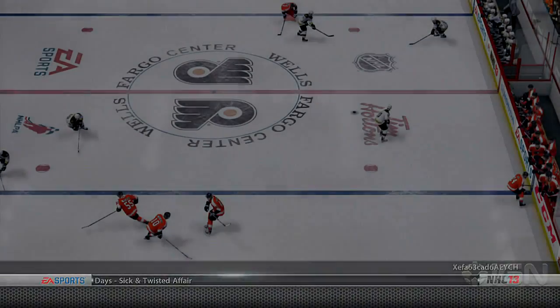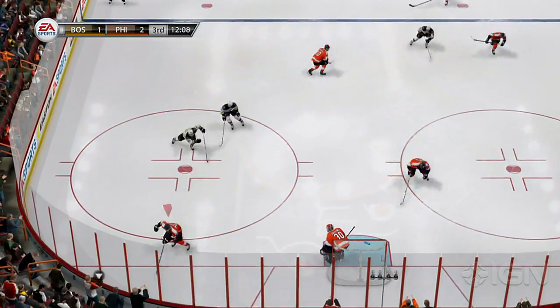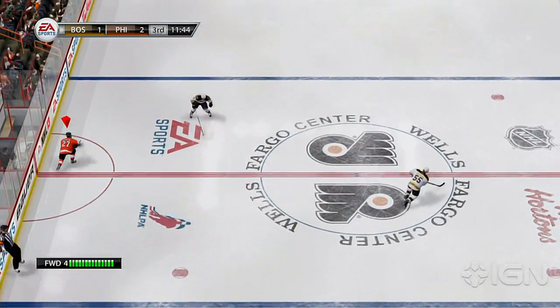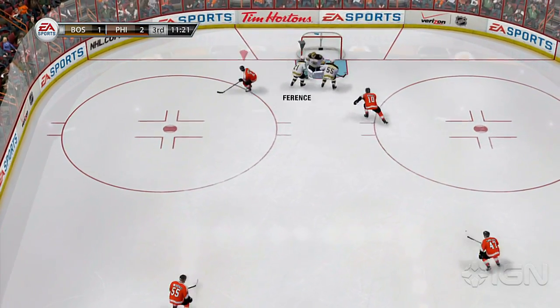Again, just another example of the AI and the EA Sports Hockey IQ at work, just the smarter AI. Across the ice to the corner. Up the wing he comes. Good pass. Wrist shot on. Oh, what a save.